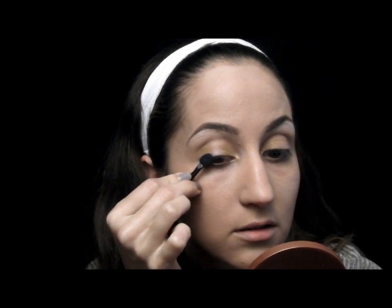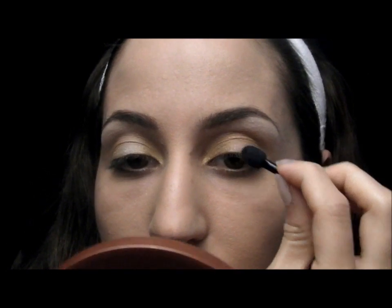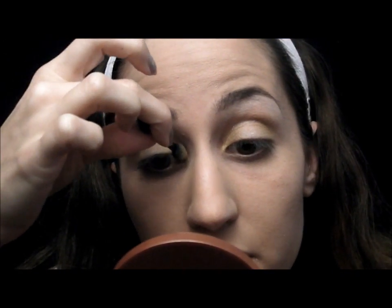Now I'm going to use the pointed end of the sponge with the gold color and put that on the inner third of the lid. And now I'm going to use that same color on the outer third of my lid. And I'm going to go through with a little bit of that beige and stick that right in the middle. And then to add some depth to this look, I'm going to add the plum color on the very inner and outer corners of the eye, as well as the crease.